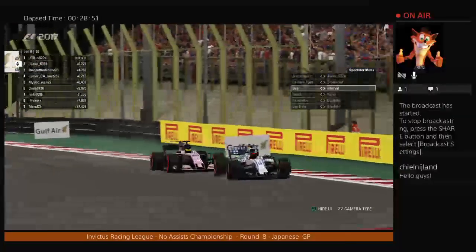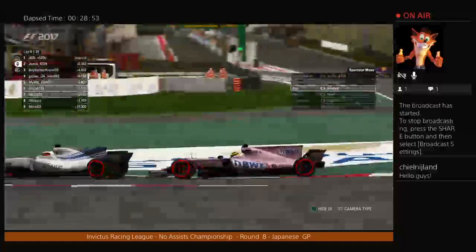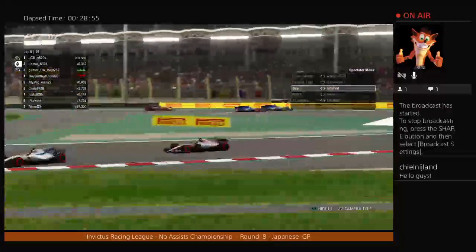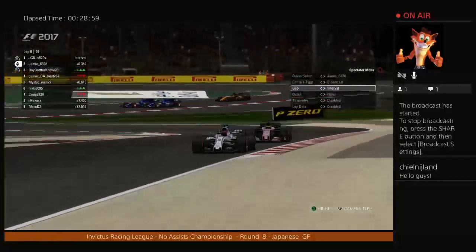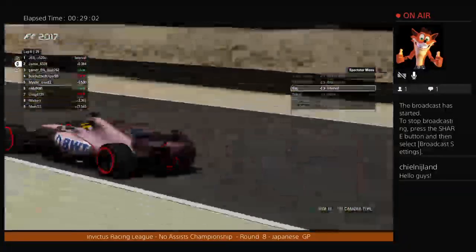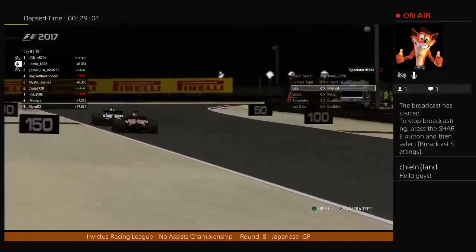No, he doesn't. He stays behind, so not quite close enough yet, but you can see how close that Force India's front wing is to the gearbox of the Williams, both cars really going at it.